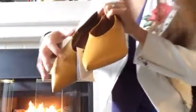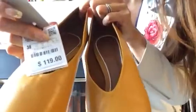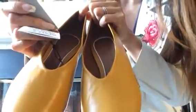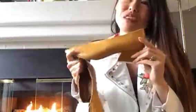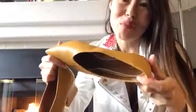Like these shoes right here, they're Zara, they're 119, and I picked them up for 19.99, and then I only sold them for like $25 or $15. These are really cute. So I just want to encourage you guys. It's really easy. If you have any questions, just email me or let me know.